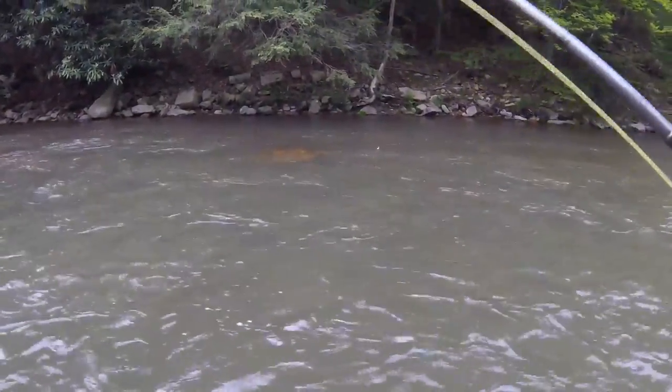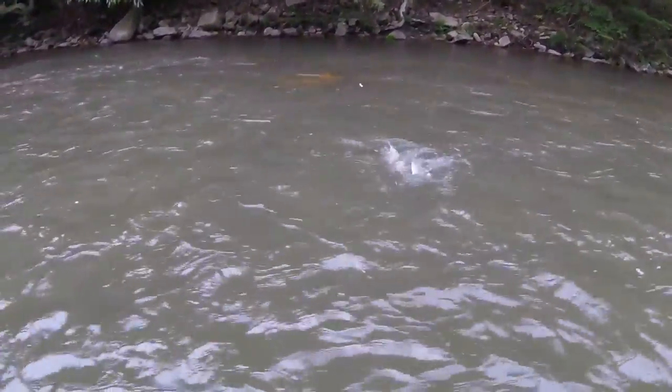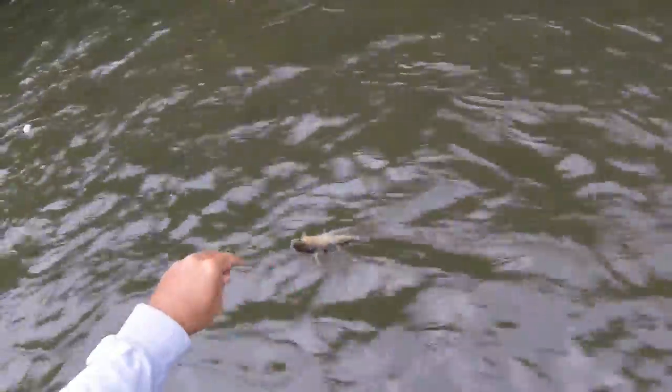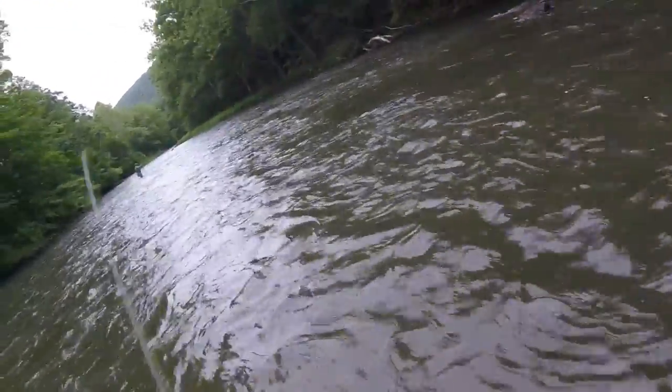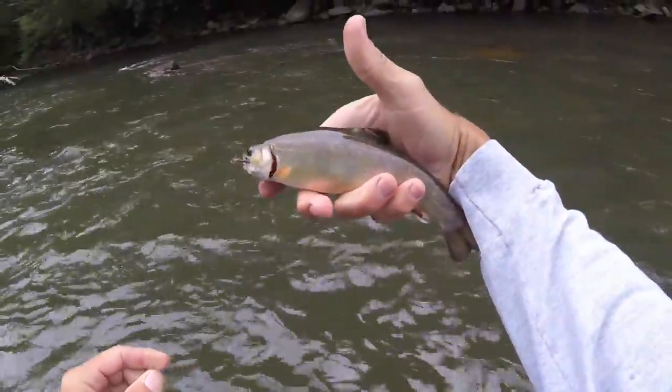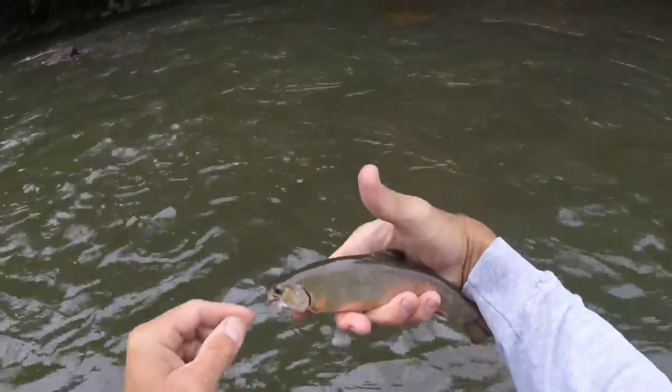Picked up a little guy here on a pheasant tail. Okay, and this one is a brook trout. Hey Brett, a brook trout. Look at that guy. How about that? A brook trout.